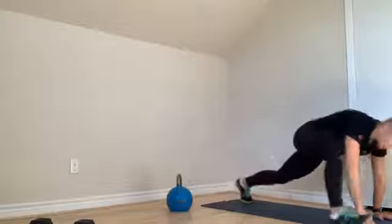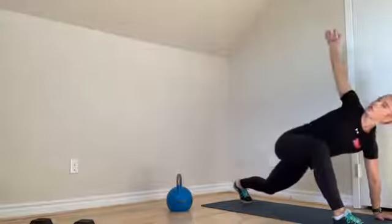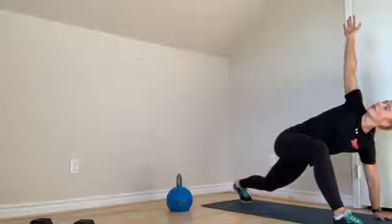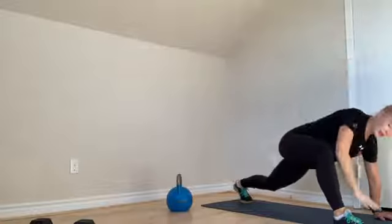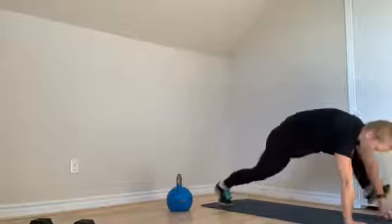Then you're going to step your right foot to your right hand as close as you can get it. And then you're going to open up towards that knee. So take that right arm up towards the ceiling, looking up towards your hand, pausing for a second at the top. Then you're just going to bring that hand back down on the inside of that foot. Step the foot back, we're just going to do the left side now.